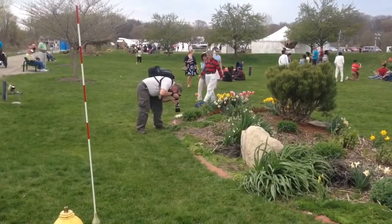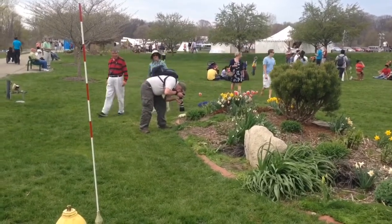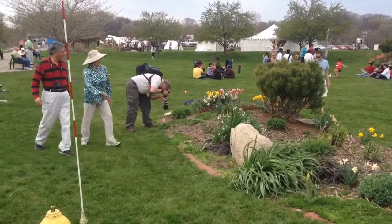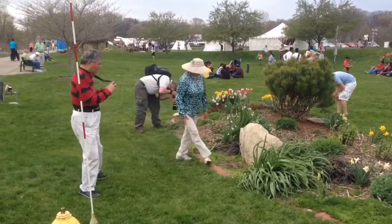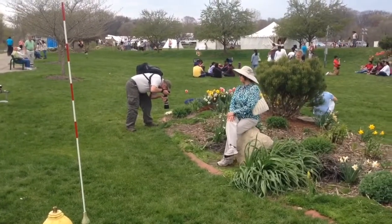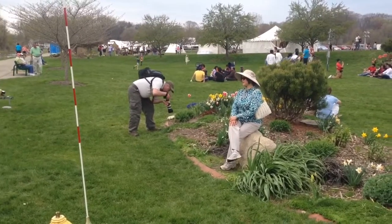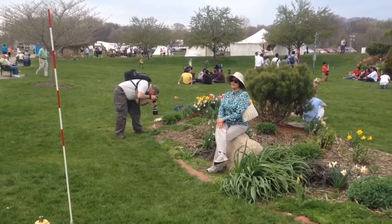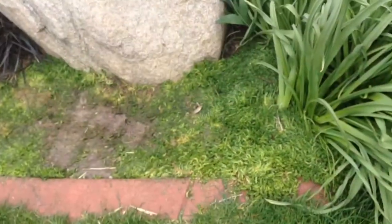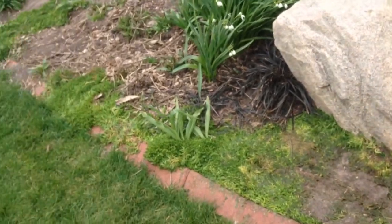Here's another shot of Mike doing some macro photography. And then people walking in front of it. There's a problem. See how the feet are standing on the plant? People are trampling the plants all over the place just to take pictures. Here's a spot where people are just trampling the plants so they can sit on the rock and take a picture.